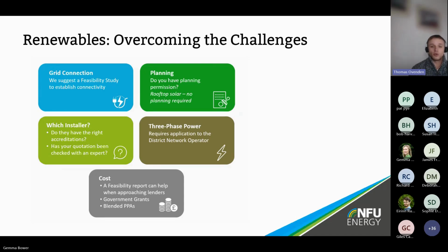Planning restrictions do come into play with a lot of renewable energy systems. This can be something large like a wind turbine, which will have a very in-depth planning consultancy stage, but something such as rooftop solar, again, one of the more commonly installed systems, no planning should be required. It should fall under permitted development rights.